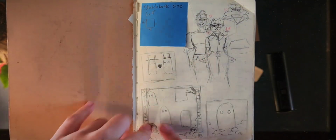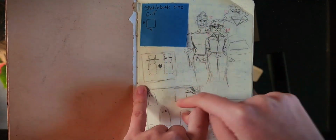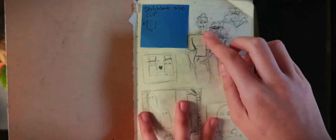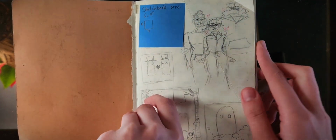So on this first page, this is about the time I was getting into Call of Duty. And by getting into Call of Duty, I mean crushing on Simon Riley and, why'd I forget his name? So there's me, and then there's Simon, and then there's Johnny.